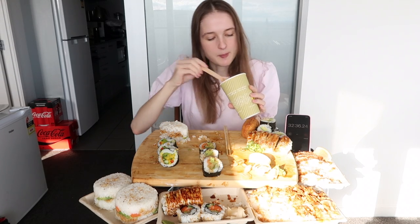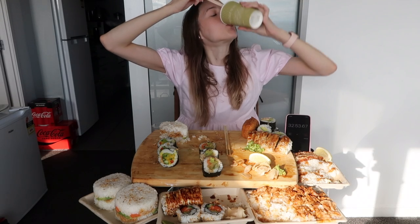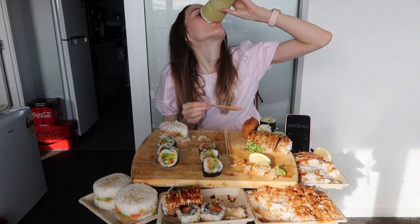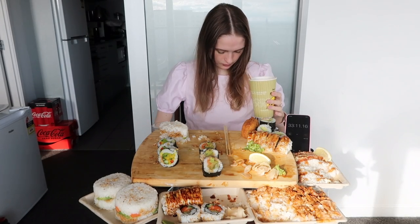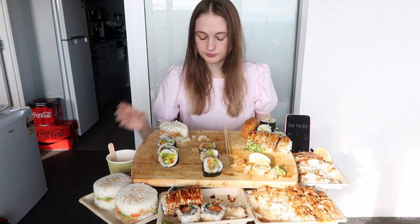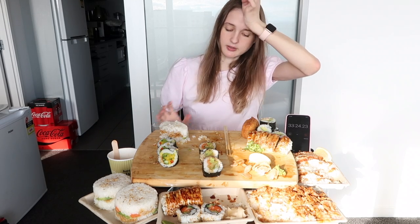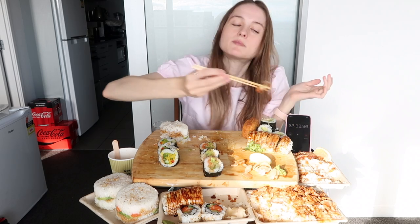Oh, there's so much seaweed left. I'm excited. One thing I love about St. Pierre's, they always fill up their misos with lots of seaweed. Oh man, I'm getting the sushi sweats. Tastes so good though.